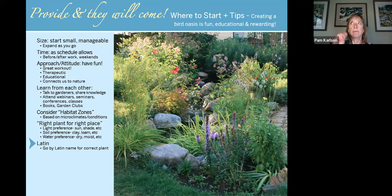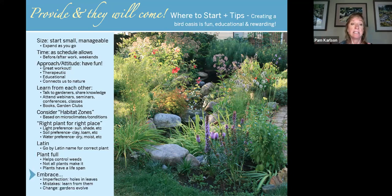And then always refer to the Latin name of the plant. Once you decide the plant you want, refer back to the Latin to make sure you're getting the right one, because the common name might get you the wrong plant. I actually made that mistake before I took classes and got my certification and learned Latin. And then planting full helps control the weeds. And I find not all plants make it. So I might buy some multiples if they're smaller size plants. And then plants have a lifespan. So you will be needing to replace some of those plants in time.